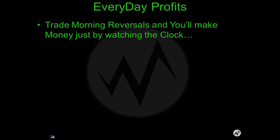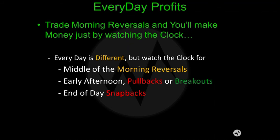All right, so again, just a couple of tips. Trade the mid-morning reversal and you'll make money just by watching the clock. Every day is different, but every day is similar. Watch for the mid-morning reversal. In the afternoon, watch for pullbacks back into the opening range or continuation and breakout.